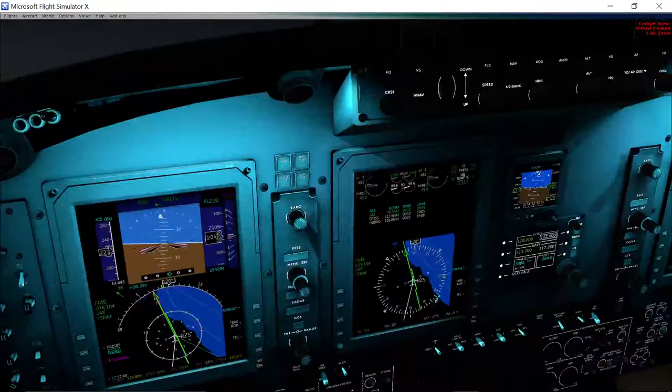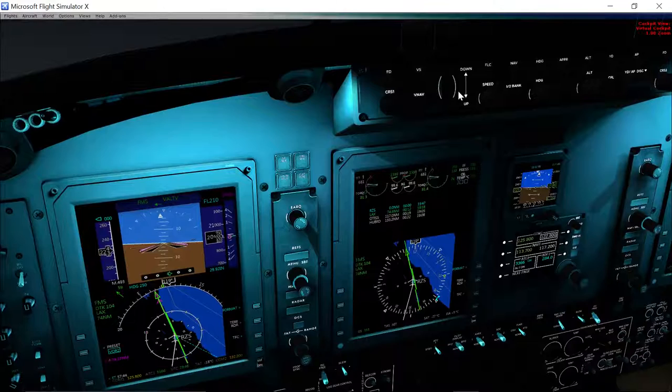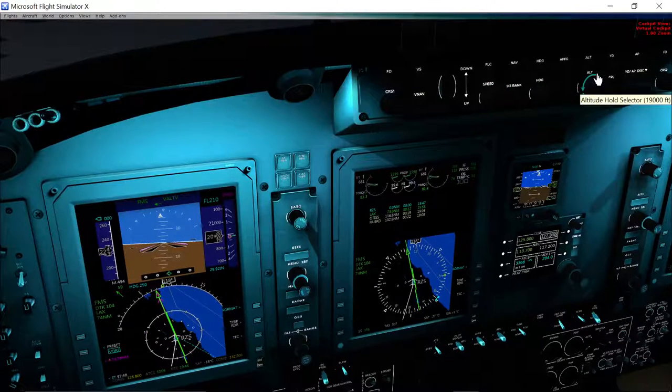VNAV is already kicking in, so we're going to want to stop that because it hasn't given us any instructions yet. So let's go.